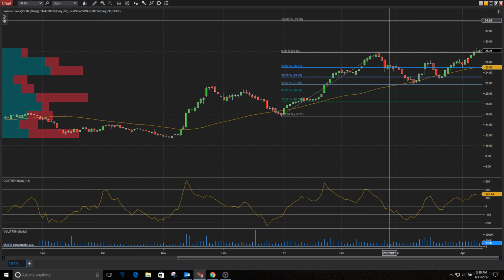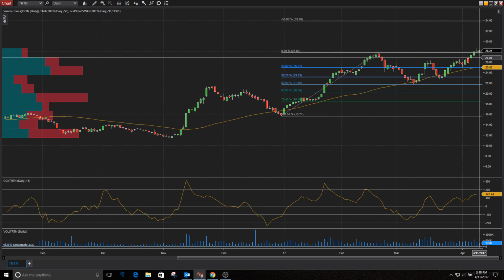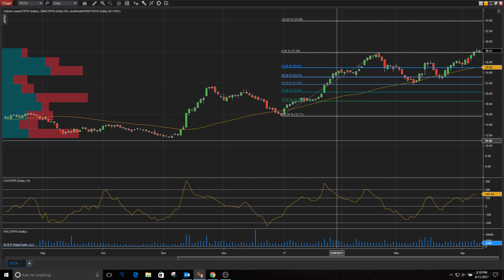That gives you sort of a short-term price target. Since this is in fact a breakout, you can put a stop loss just below this, and with your target, a nice little risk versus reward there on shares of Triton International.